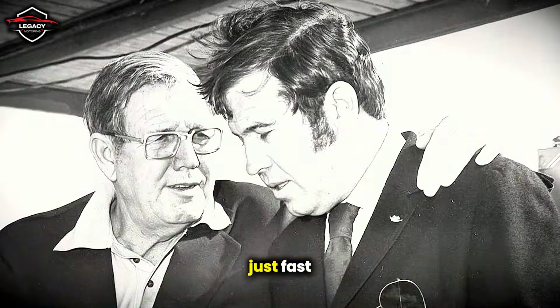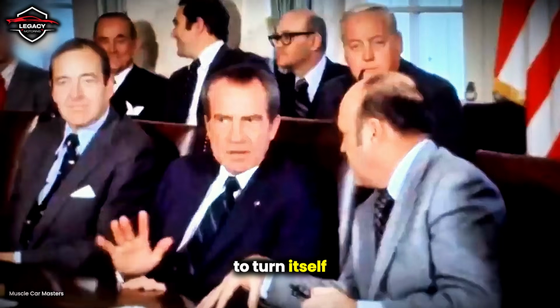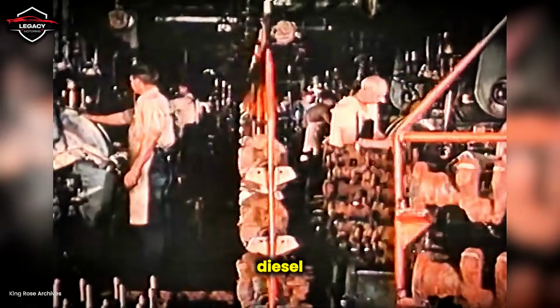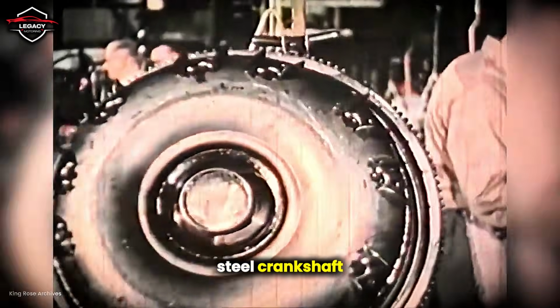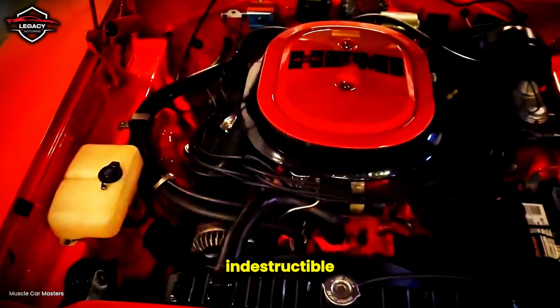The Hemi wasn't just fast, it was remarkably reliable. Usually, when you push an engine to those kinds of power limits in 1964, it has a tendency to turn itself into a very expensive pile of metal shavings. But the Hemi's bottom end was built like a diesel. It featured a deep skirt block, cross-bolted main caps, and a forged steel crankshaft that looked like it belonged in a commercial ship. It was virtually indestructible.